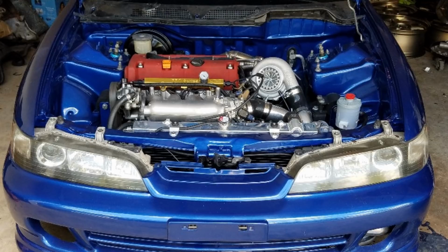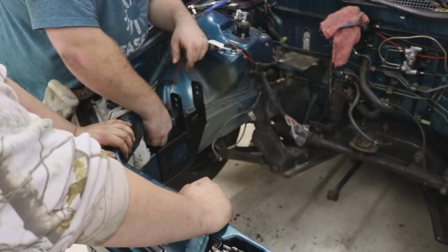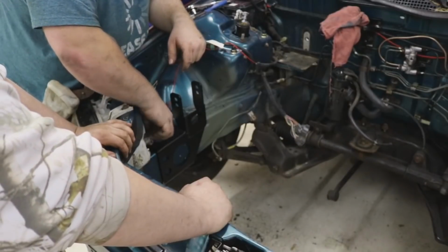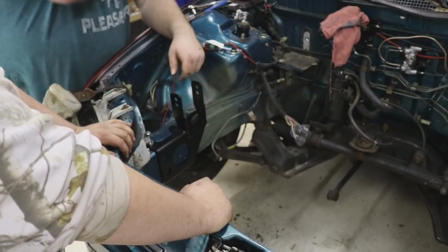The K series is the go-to swap for motorsports. Everybody has a K swap in their car. You got James Houghton in the Integra Type R, breaking records everywhere, and you got all of these other people with K swaps just blowing everything out of the water. And there's a reason for that.